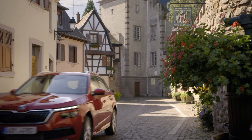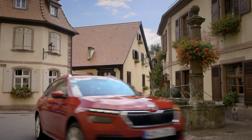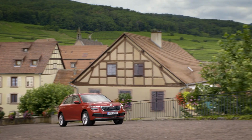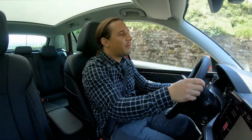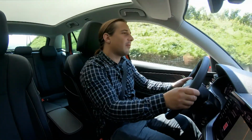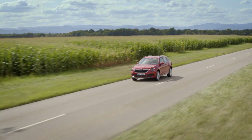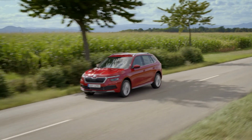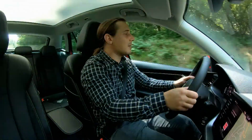So is second skin just superficial marketing talk, or does the name fit like a glove? Jan says you notice how much space there is in the Kamiq, more than you'd expect from a small car. That's even considering its two siblings, which are already quite spacious. The Kamiq has a bit more room. Four people on the tall side should be able to travel feeling relaxed, not cramped.